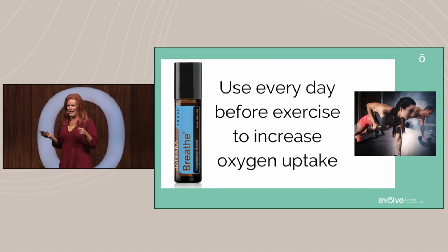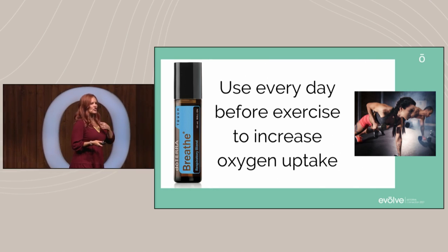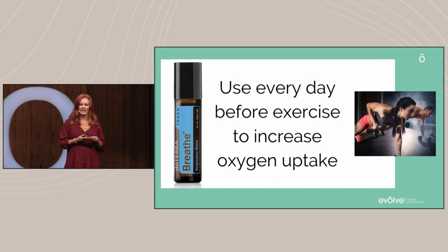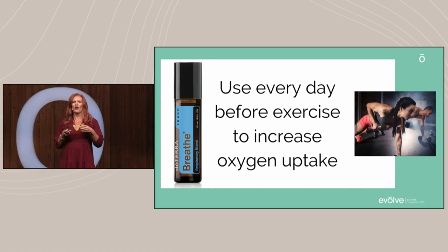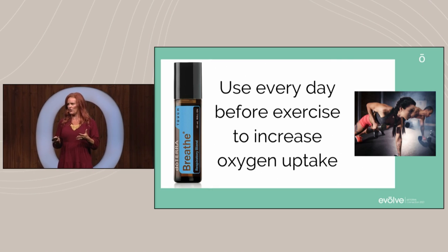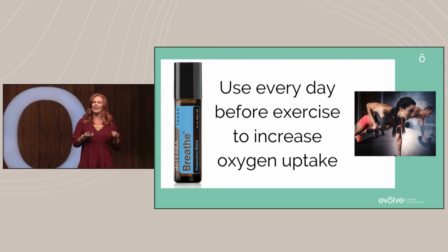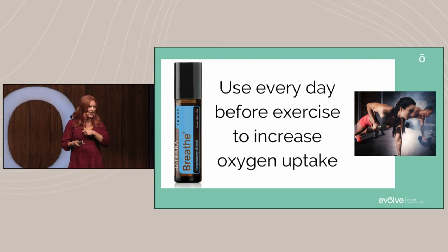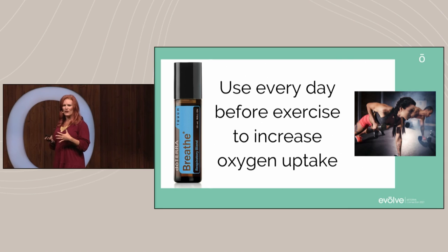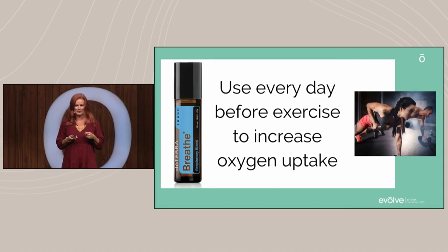If you guys have never used Breathe before you work out, I want to encourage you to get a Breathe Touch, and I want you to roll it on your chest before you do a workout, because it actually helps your oxygen consumption. This is the measure of a person's ability to take in oxygen and then deliver it to the working tissues, and then your working tissues being able to use the oxygen. So I notice such a difference between when I have Breathe Touch on my chest and when I don't. So for all of you who love to exercise and haven't done that, I want that to be part of your daily ritual.